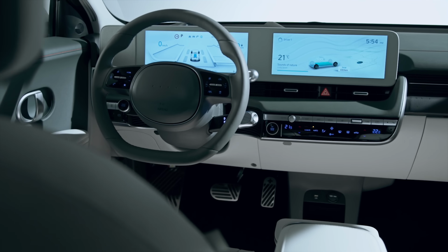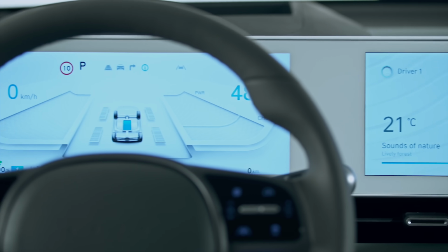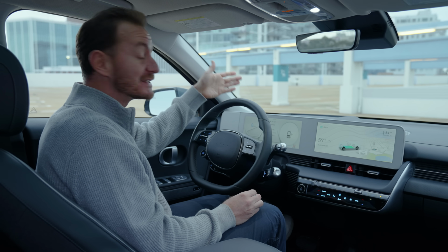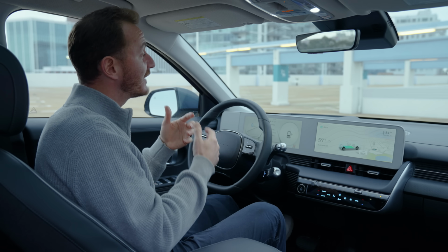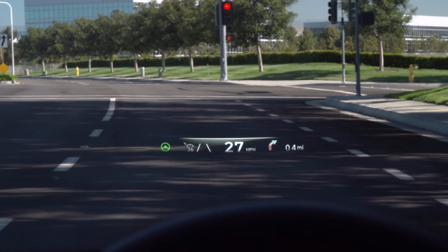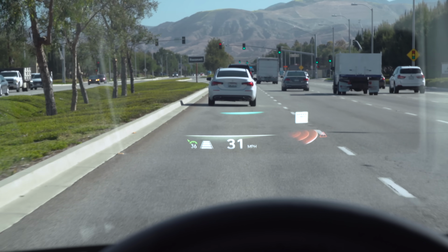Of course, there's another screen, and that is this 12-inch screen right in front of the driver to display your speed, your trip information, and things like that. Ahead of that, on this limited trim, there's a heads-up display to display that information, but also there's a really cool feature where it provides augmented reality turn-by-turn directions. So it really feels like it's guiding you in real life as you're driving along the route that you've programmed.